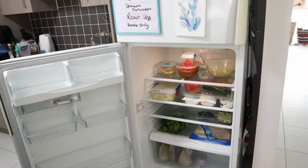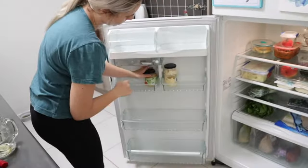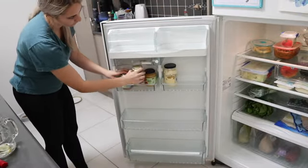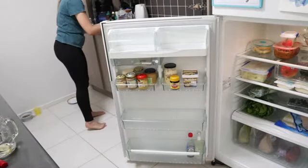I feel like it makes a huge difference when you have a visually clear fridge. I always like to try and give things their own space and not try to stack up too many things. That way we can eat what we can see instead of things getting shoved to the back and getting wasted.